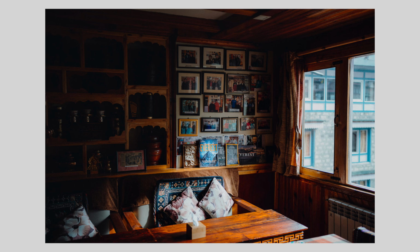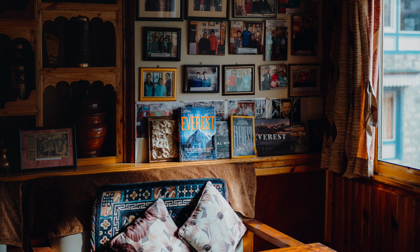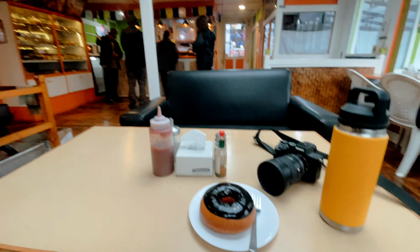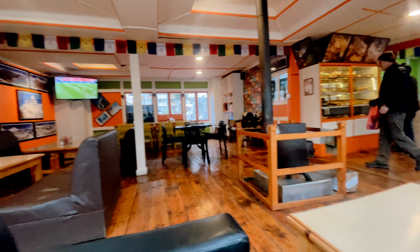I thought this photo was very cool. As we were walking into our hotel, there was just a bit of light capturing a magazine that said The Call of Everest. I thought that was very fitting for where we were. And later that day we went to the bakery to celebrate our walk that day, I suppose, and that was the best donut I've ever had. It was like a massive donut with hazelnut sauce, something like that, all over it. It was awesome.